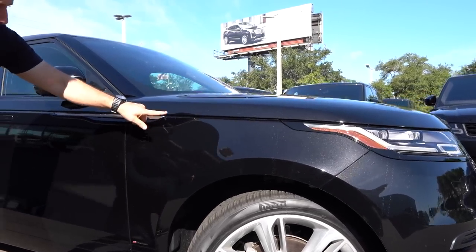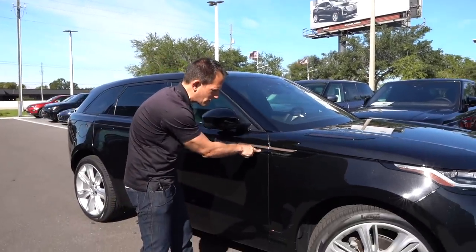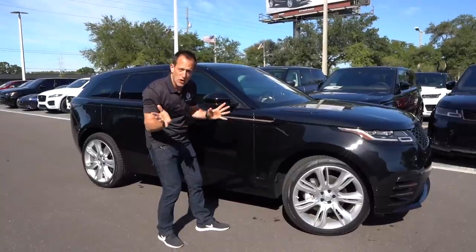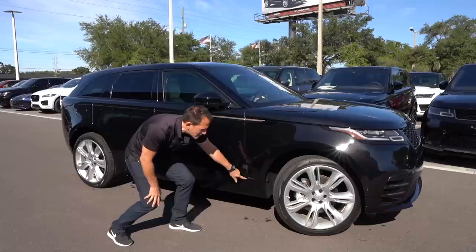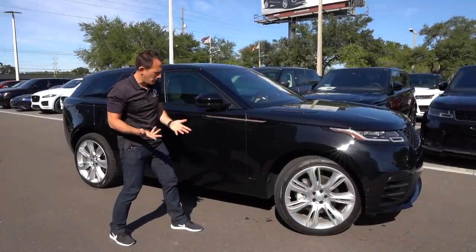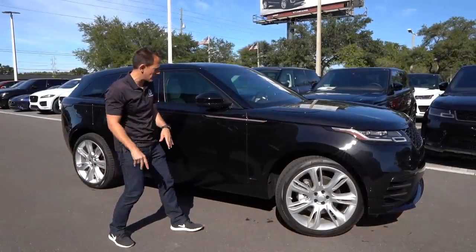There's that copper color again, a little bit of gloss black, but I like the way that it's integrated from the fender to the door. And one thing I want to point out that you may just totally gloss over is a nice little R-Dynamic badge down here, which I'll get more into what that means. It's kind of a weird place, but I'm glad it's not any larger because then it would just stick out like a sore thumb.